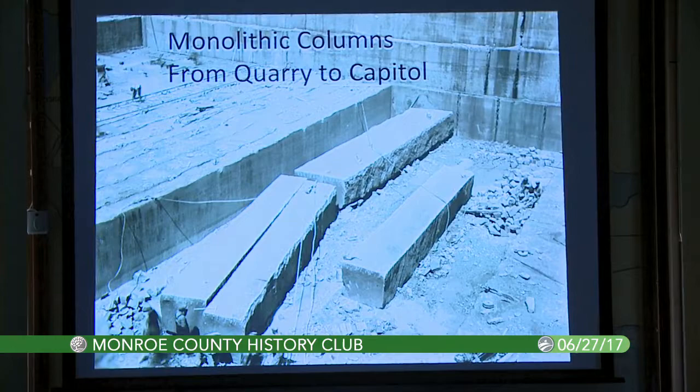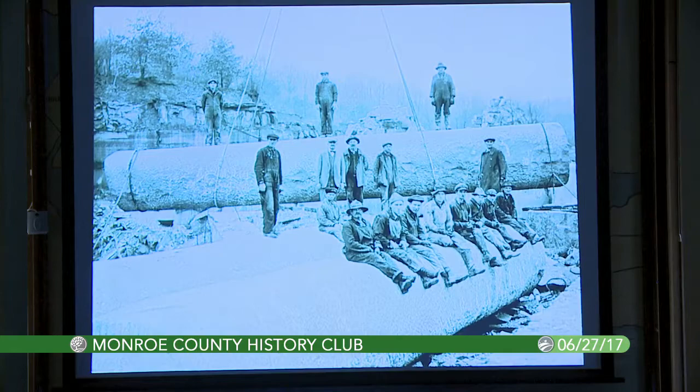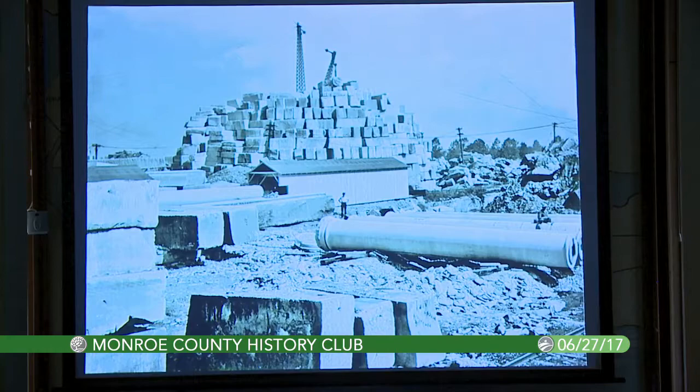I'll do it quickly. Here it is being mounted into a rail car. The monolithic column. These are all going to be turned columns. Here's one that's what they call scabbled. It's rough cut. They now had a machine that could do that off a lathe. They're all scabbled, but notice that they're still out in the quarry. And here they are turned, several of them turned, and several of them waiting to be turned.